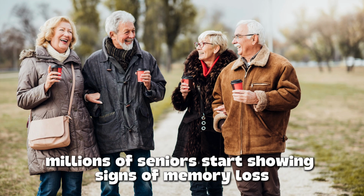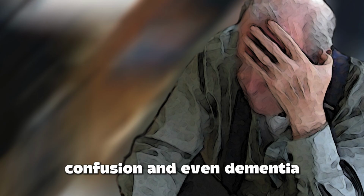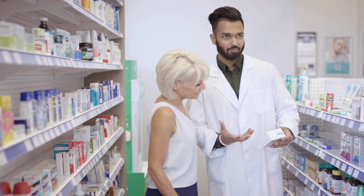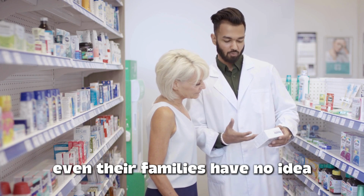Every year, millions of seniors start showing signs of memory loss, confusion, and even dementia. And shockingly, in many cases, it's not aging. It's the pills they're prescribed. The worst part? Most people, even their families, have no idea.